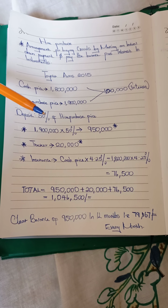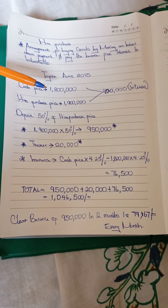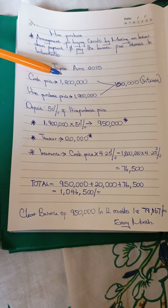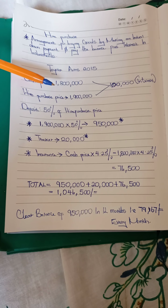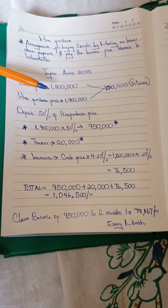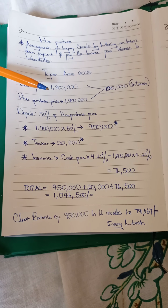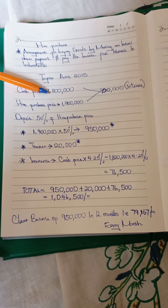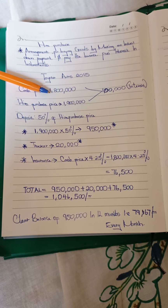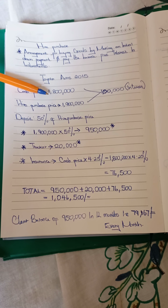Now, normally, vehicles come with different gradings. So it doesn't necessarily mean that all Toyota Auris for 2015 are at 1.8. Of course, factors like mileage and the vehicle grading affect the price. There are vehicles that can go for a cash price of maybe 1.6, 1.7, but for the best of the best, it's normally at 1.8 million.